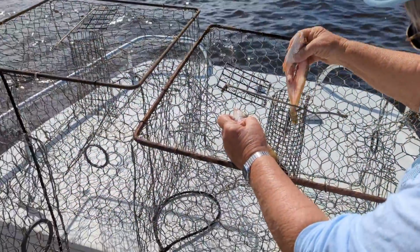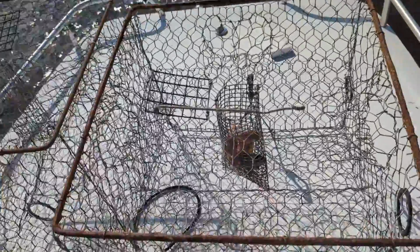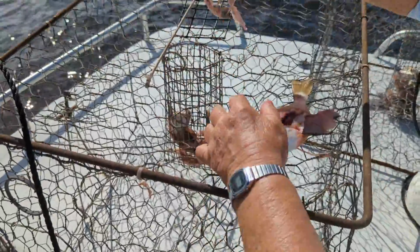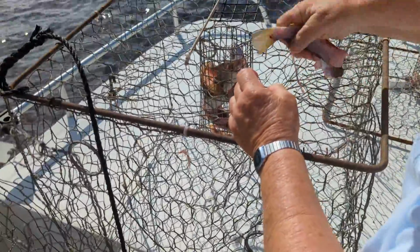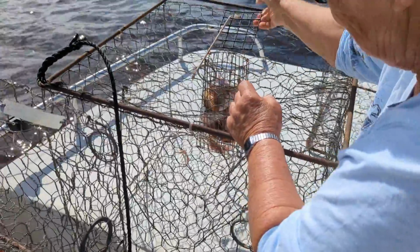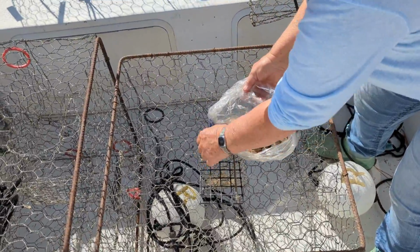Well, we're gonna bait the traps up with the carcasses from the white trout we caught. See how they work. We saved them. We'll see how these draw the crabs. They smell nice. They're smelly, right? Yeah. Not bad. Now also, we saved the shrimp heads for those big shrimp we bought.